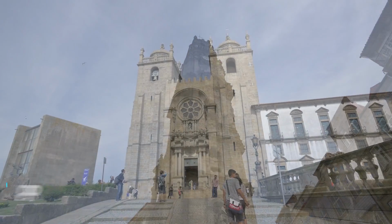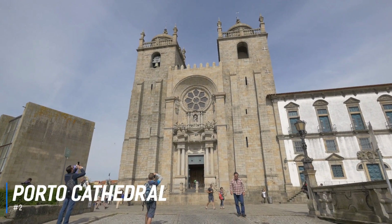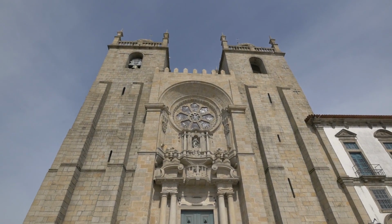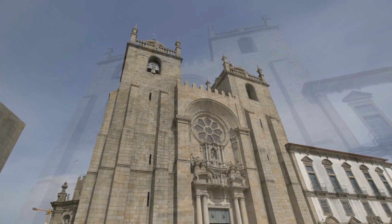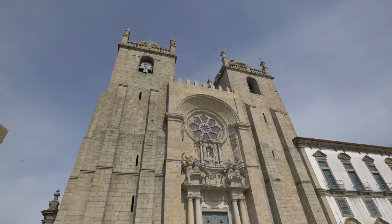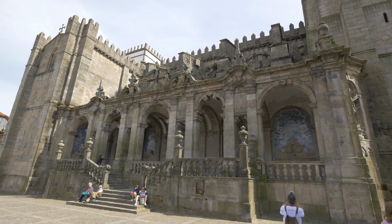At number 2 is Porto Cathedral. Porto Cathedral is one of the oldest sites to see in the city, and one of its most important. It's almost 800 years old, and the architecture here is without a doubt quite a sight to behold. Despite going through a lot of changes over time, the cathedral has kept big pieces of its original 12th century architecture. Inside, there's a narrow Romanesque nave and choir, and a beautiful apse that got an opulent Baroque redesign in the 17th century.